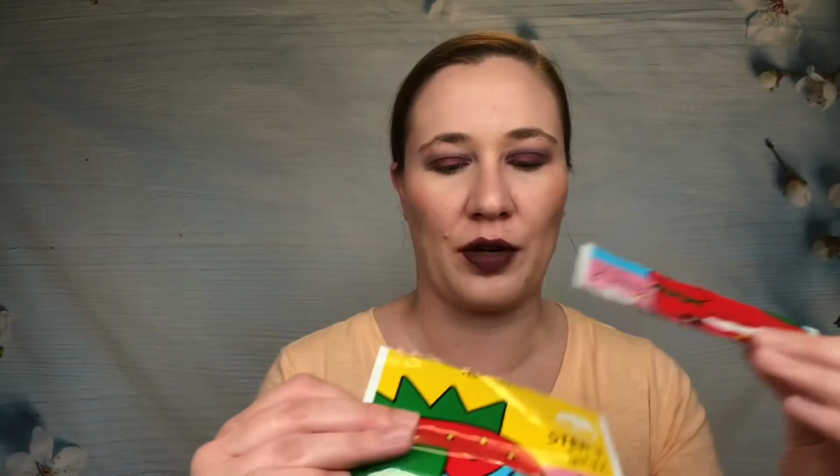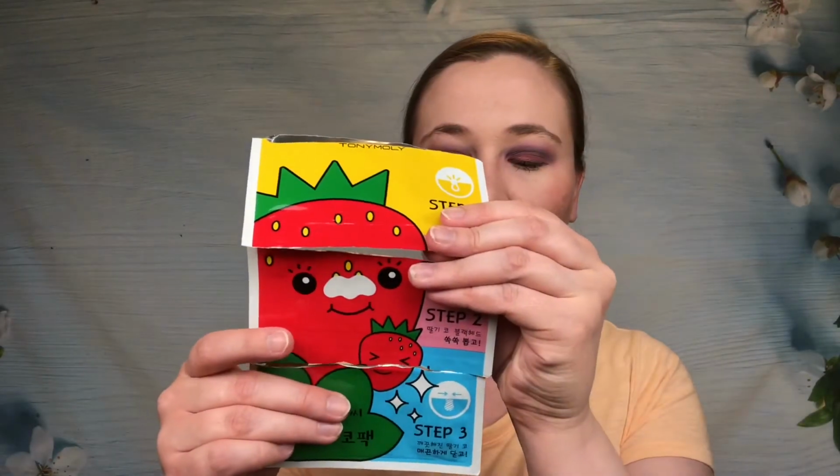Then we have this guy from Tony Moly. It's a 3-part. Let's see if we can get it all together. There we go. It's a strawberry one. So you put on a mask, which is very similar in nature to those Porefessional ones. And then you have your second step, which is an actual pore strip that pulls things out. And then the third step, which is down here, you have a gel patch that you put over it, and it has some other medicine in it.